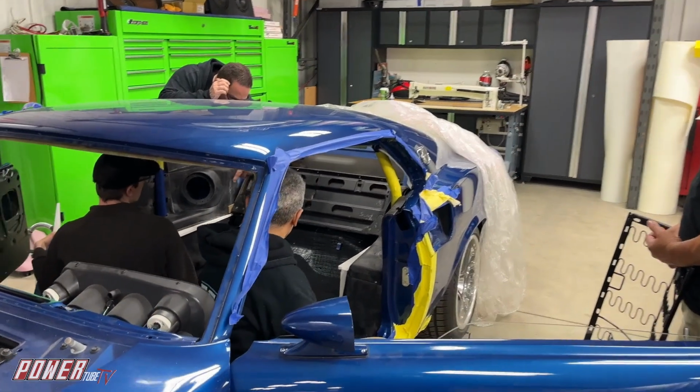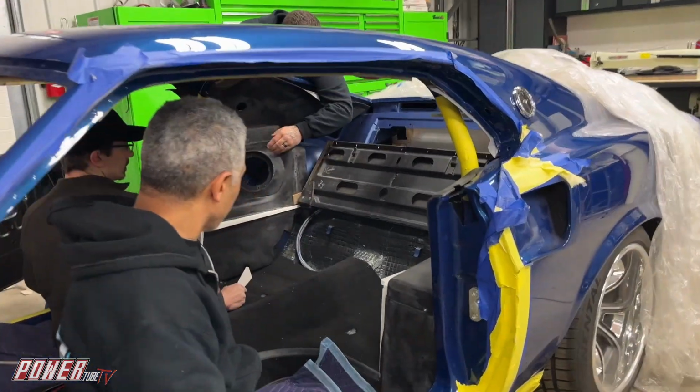We're back on the 1969 Mustang. Tyler has officially finished all the rear panel fabrication. It's now handed off to Guido to go ahead and start padding it and wrapping it.